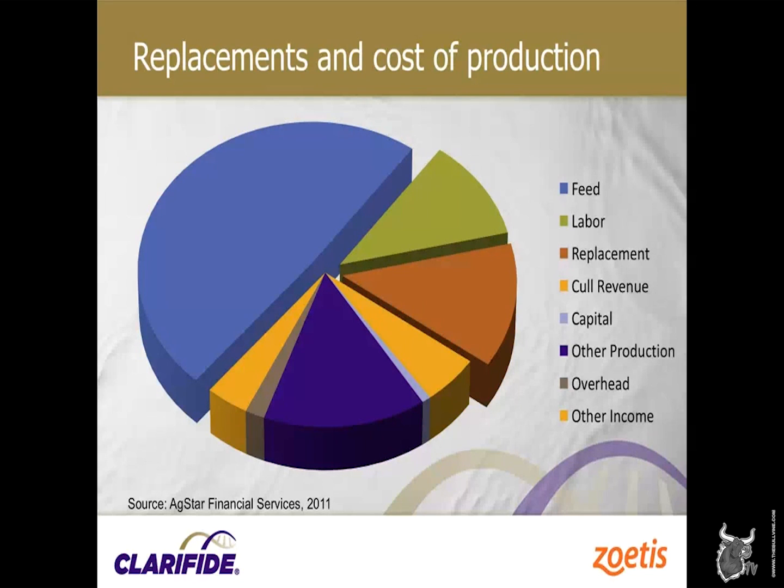But in many dairies, the replacement costs are very similar to, or sometimes even greater than, our labor costs. So therefore, producers might be well served to investigate ways to control that cost of production by improving the control of replacement costs. Next slide.